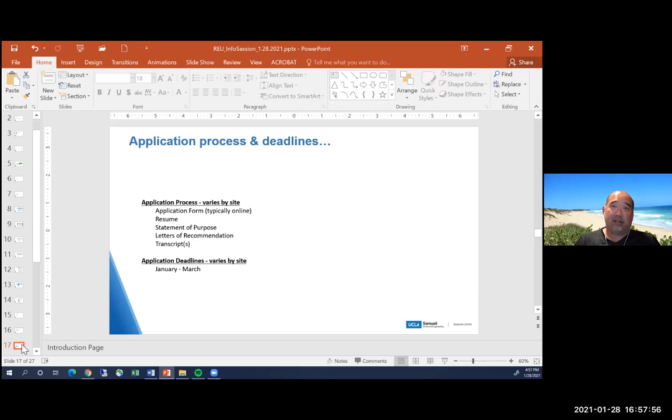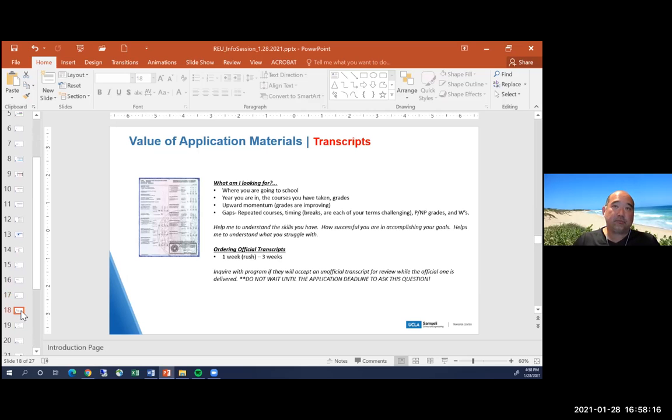And even for myself, when I was running these programs, there were times that I was making offers in May, okay? And so the bulk of things are going to be between January and March, but it isn't to say that there's going to be no opportunity after March, okay? So it gives you an idea of the timeline with this.